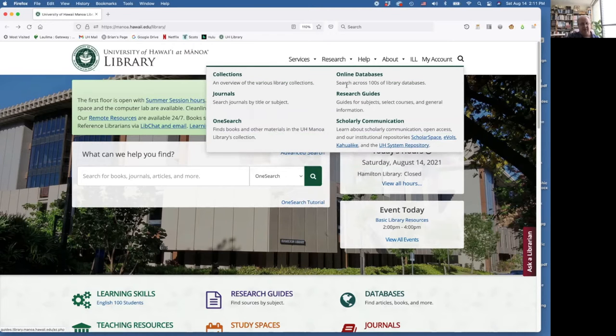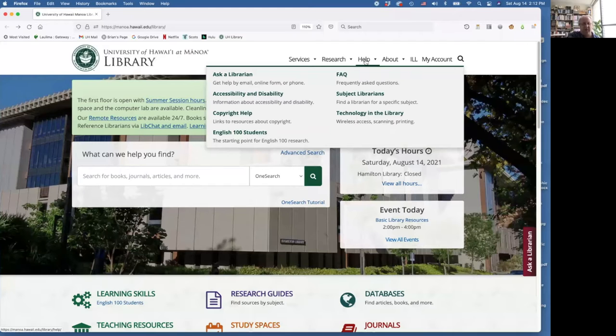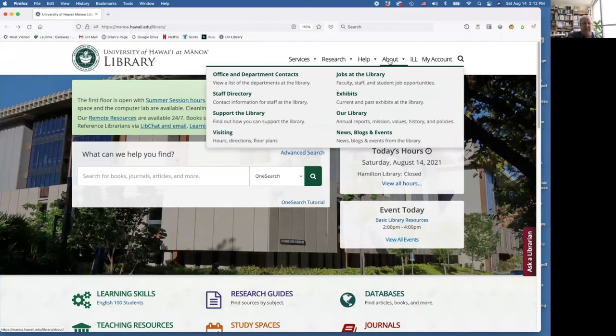Under research, there are various things we can talk about here. Scholarly communication: one thing that we have is a feature called ScholarSpace, which is essentially a collection of the items that have been produced at the University of Hawaii, by scholars at UH. It's a way of storing material here to make it available to our local community. We talked about help here a little bit already. Under about, you get the staff directory and so on. I'm not going to go into a lot of detail with these things, but it gives you a sense of what you can find where.